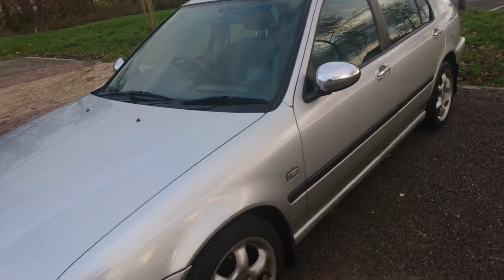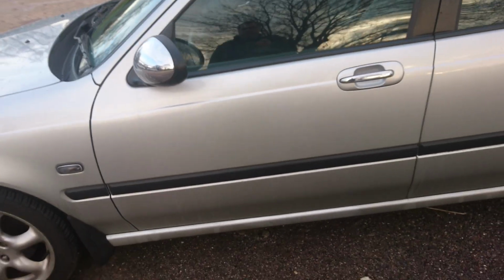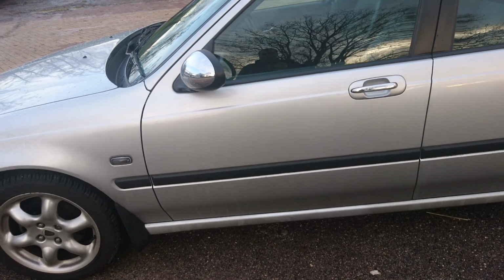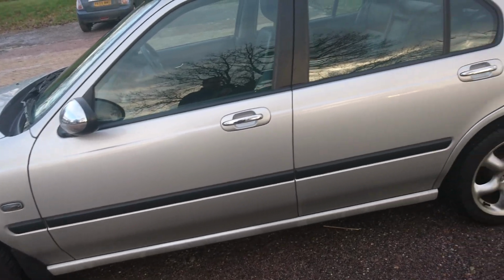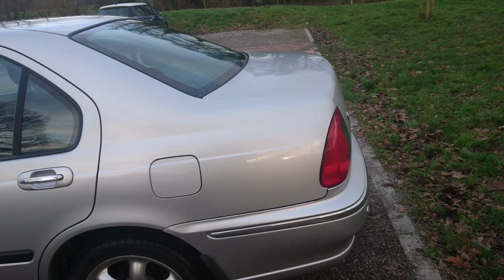There was a bit of rust underneath the passenger seat on the floor underneath the car when I got this, which is a very common problem with Rover 45, particularly ones with sunroofs. And yes, it was a bit sort of rusty, but Mr. Coleman treated that. So underneath this car, and I've seen it myself on the ramp, it actually is pretty good for one this age. So there we are. I think that's most of what I've had to say.